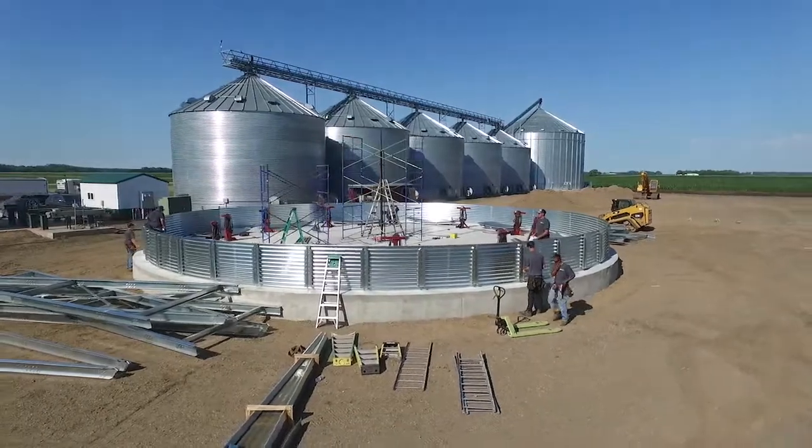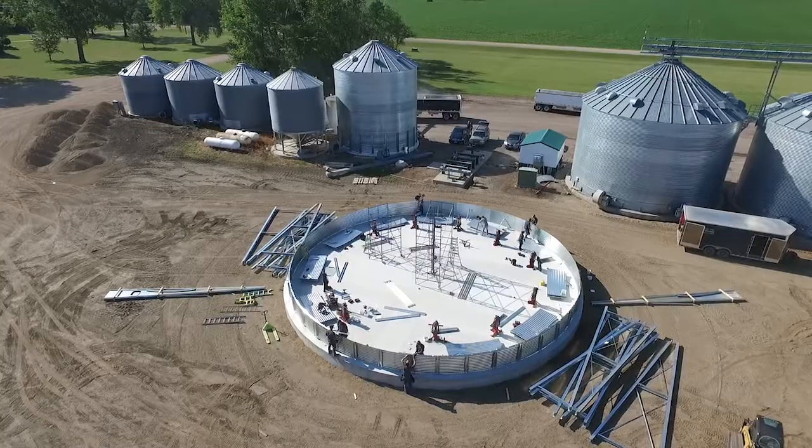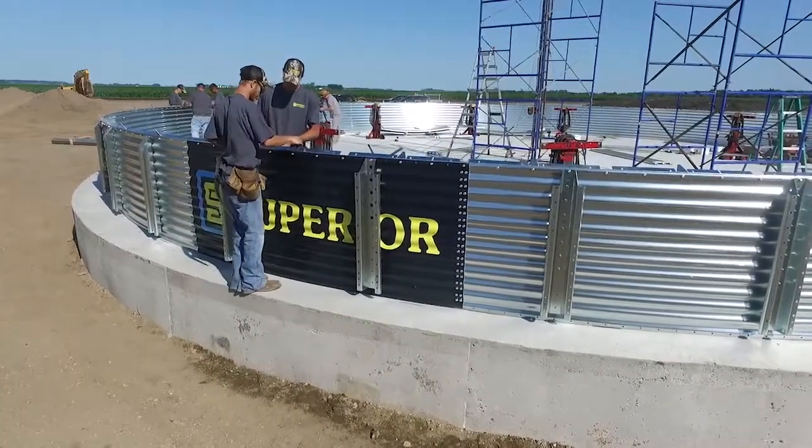Is there still time for producers to get storage bins up? Absolutely. We still can definitely get something up and ready for corn harvest. So we got great crews. They're fast, they're efficient, and we have a lot of them at our disposal.